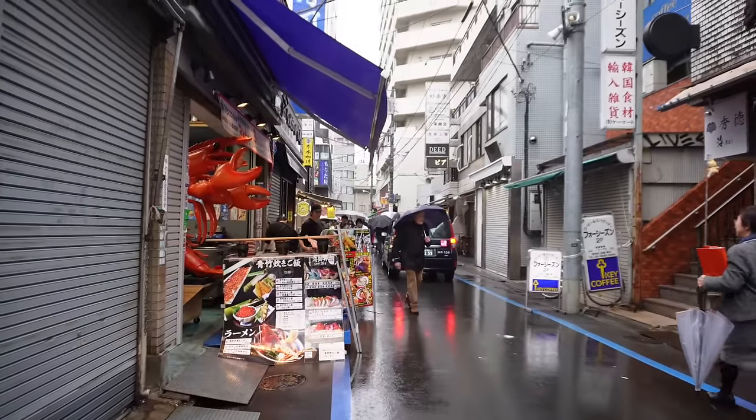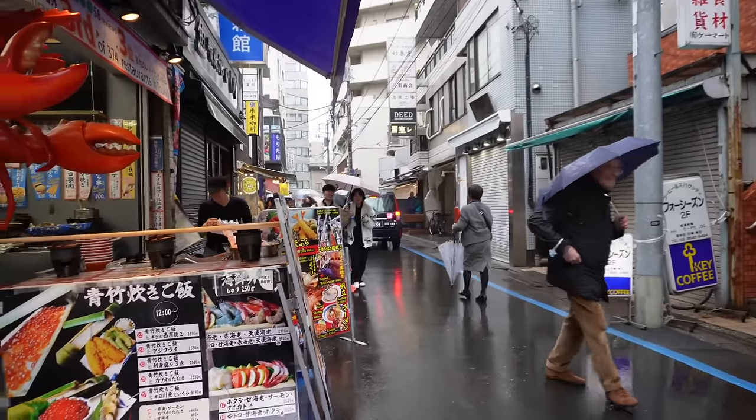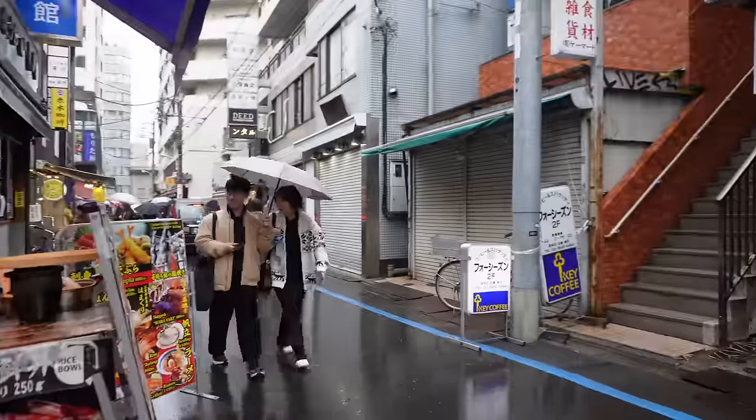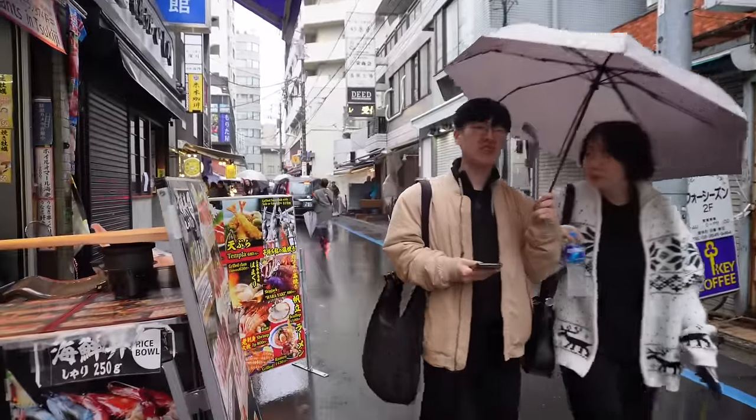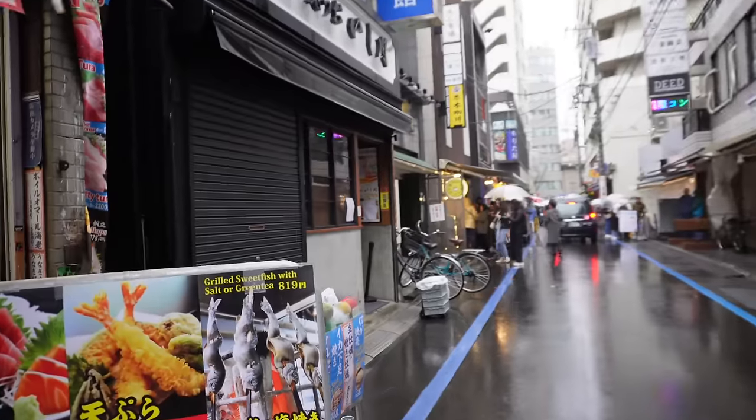Yeah, I think I have to make a trip to Japan at least once a year. Just like how I go back to Jamaica at least once a month, my Japan trip needs to become an annual thing. Because I'm obsessed.